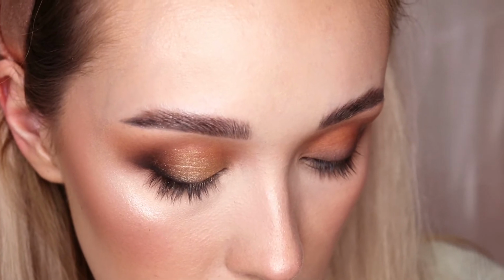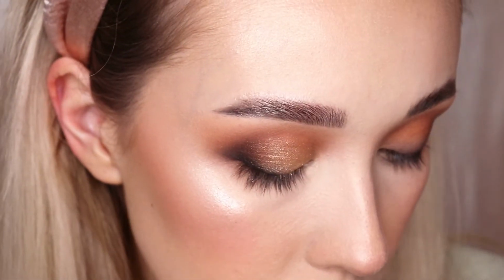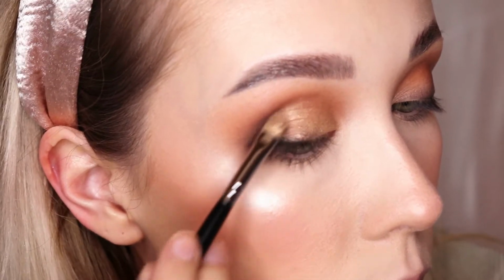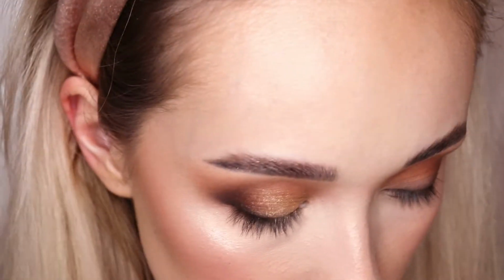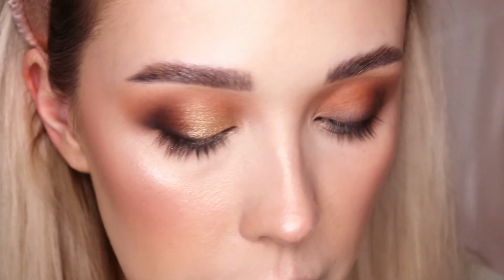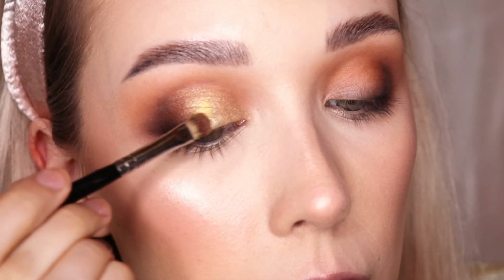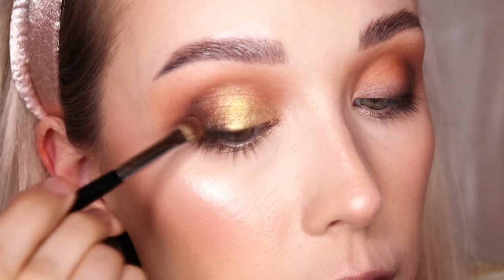And I'm actually going to take a little bit of Muse from the Mario palette as well, just out here to kind of fade it out a little bit. Oh, that's quite nice. All right, that's going well. Now I'm going to hop into Metallic from the World Traveler palette, and I'm going to spritz my brush again because I remember these shimmers do need some help from this palette. And I'm going to pop that right in the center and then blend it out a little bit just to give it a little extra pop.